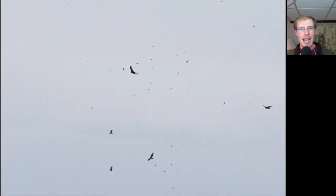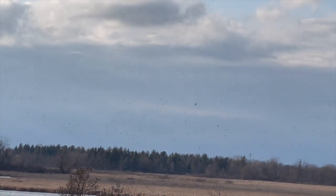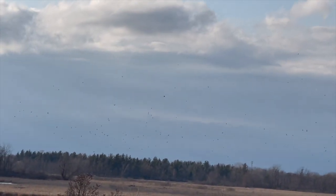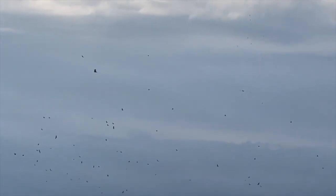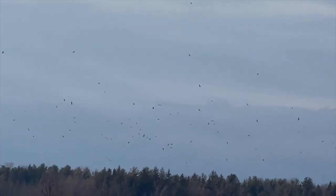And it was a bit hard to capture, but since they were coming straight at us pretty low, it was almost like you were looking through layers of turkey vultures, because you would see the close ones, then the medium distance ones, and then way off behind them, really distant ones. Just as far back as you could see, the horizon was covered with turkey vultures.